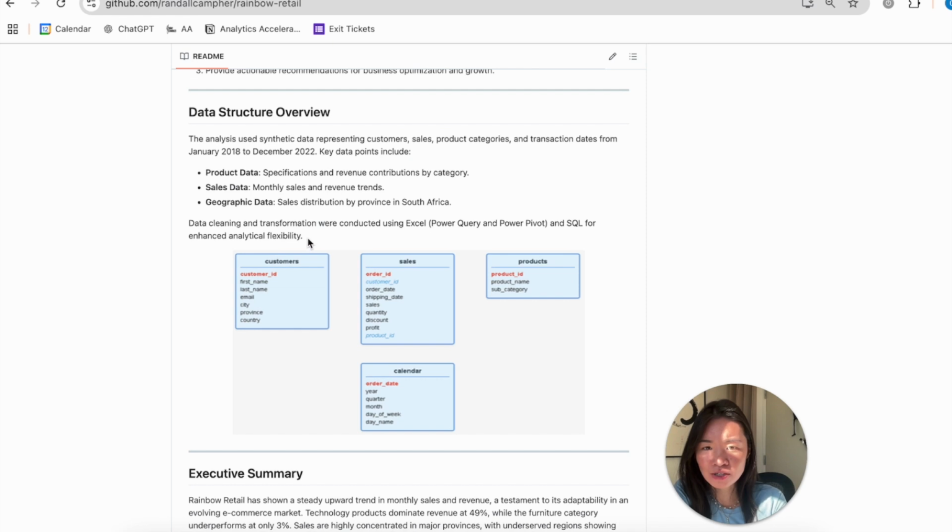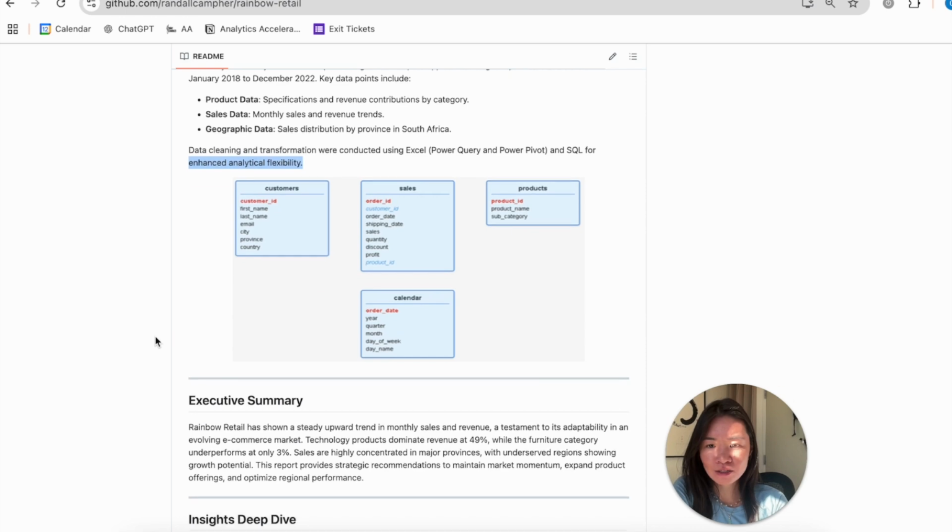Data cleaning and transformation were conducted using Excel and SQL for enhanced analytical flexibility. Again, when you have these kinds of phrases that are really generic, I don't know what enhanced analytical flexibility means, and it doesn't tell me anything about your skills. So be more specific here about what you did in each tool, or leave this to the technical section at the bottom, because right now this isn't really telling me that much.